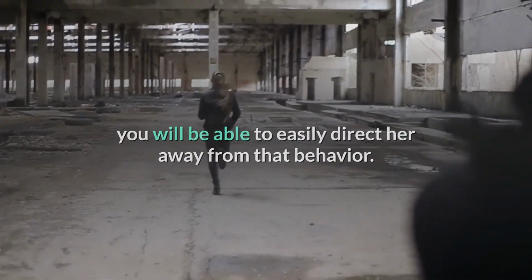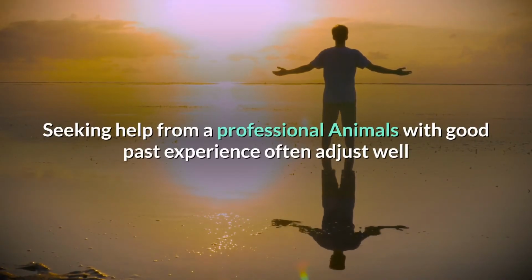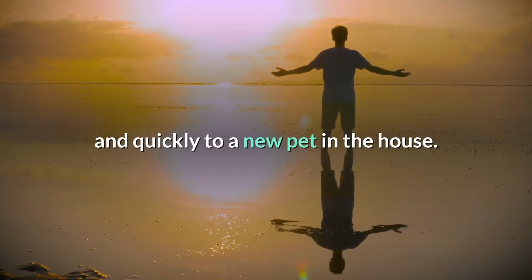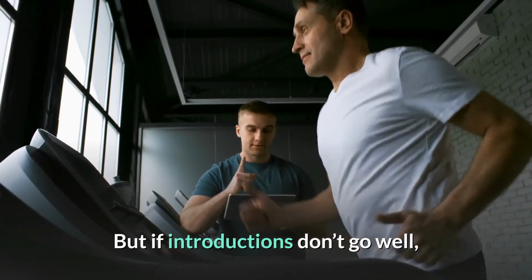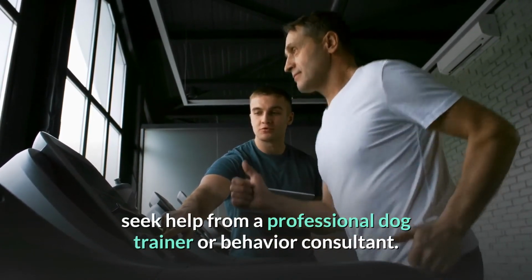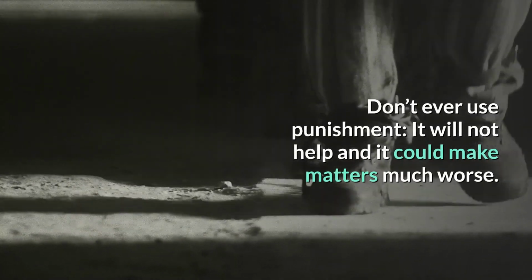Seeking help from a professional. Animals with good past experience often adjust well and quickly to a new pet in the house. But if introductions don't go well, seek help from a professional dog trainer or behavior consultant. Don't ever use punishment, it will not help and it could make matters much worse.